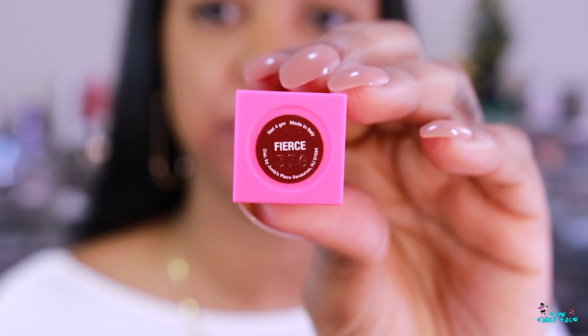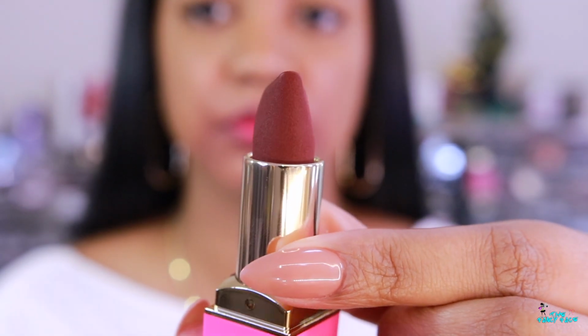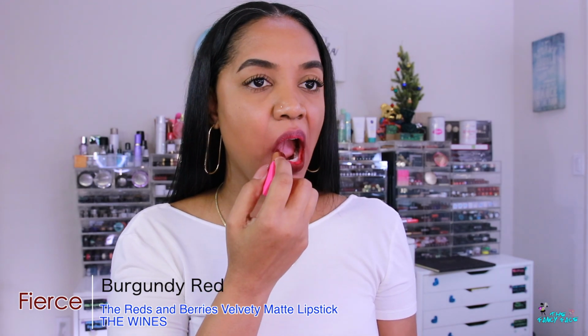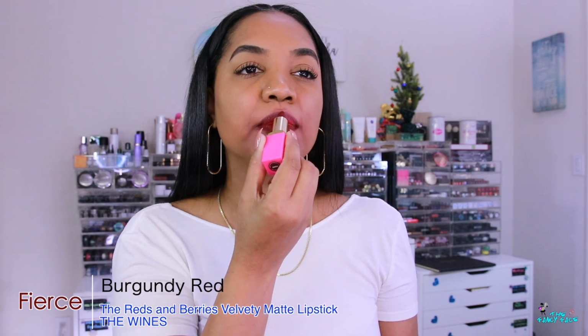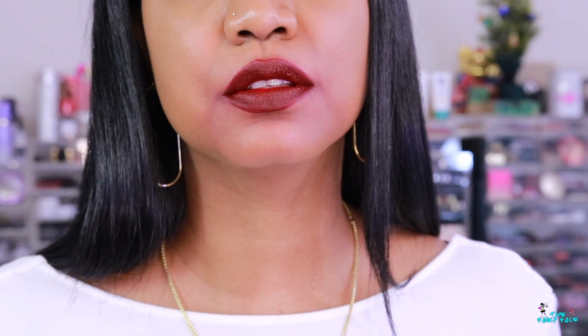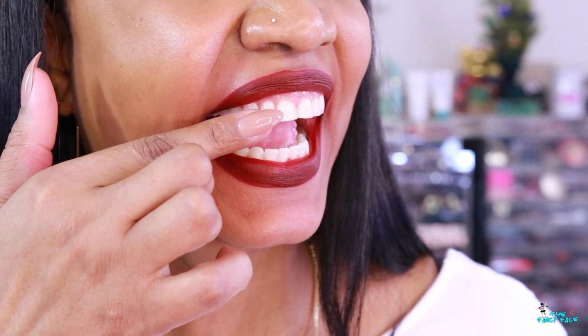And then the last shade in the wines is Fierce, which is described as a burgundy red. And this one has to be my favorite one. So this one is a deep, rich burgundy. And I don't know, something about this is really beautiful. And this glides onto the lips really nicely. It's interesting because the Perfect Red and this shade have so far been the smoothest ones, the ones that glide the best. The other ones aren't necessarily dry, but they are a little bit stiffer. They don't just glide onto the lips like Perfect Red and Fierce. So this color, again, perfect. I love it. I really, really like it.